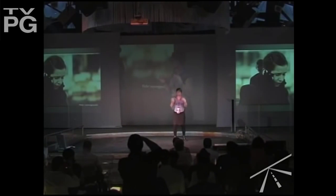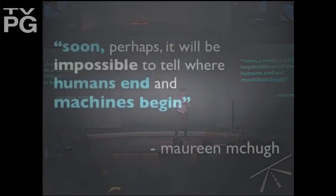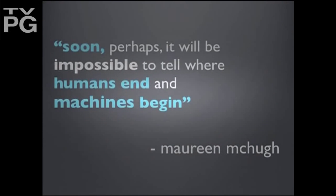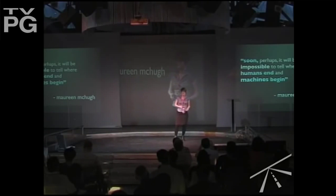But now we have these mental augmentations, allowing us to store our memories and our brains and our essences in these devices. So Maureen McHugh had said that soon perhaps it may be impossible to tell where humans end and machines begin. When you look at your online profile, is that really you? Is it a representation of you that can be acted on when you're not there? But where do you end and a machine begin?